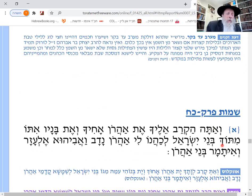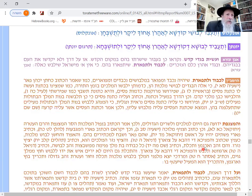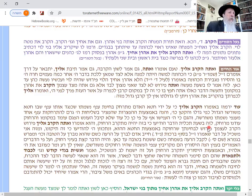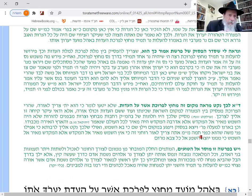Then it goes into the commandment of making these different garments. V'atah hakrev elecha et Aaron achicha v'et banav ito mitoch bnei Yisrael: Nadav va'Avihu, Elazar v'Itamar. Those are the four sons of Aaron, and it says v'asita bigdei kodesh. You have to make holy garments for Aaron your brother, for glory and for honor. All right, we'll go further in this, but let's understand what's going on here now.